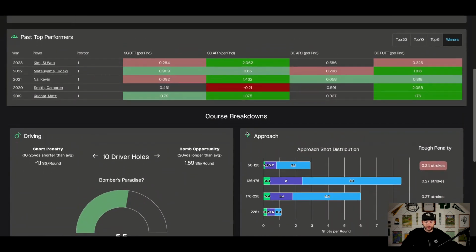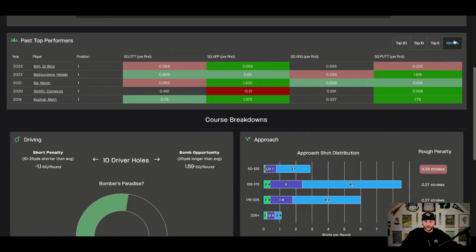If we look at the top past performers, I've got this sorted to winners right now. So Siwoo, Hideki, Kevin Na, Cam Smith, and Matt Kuchar, and you can see a lot of dark green in the approach and putting category, which is basically what I was talking about here. Hard to separate yourself off the tee. Strokes gained around the green, not as required given the high green regulation percentage.